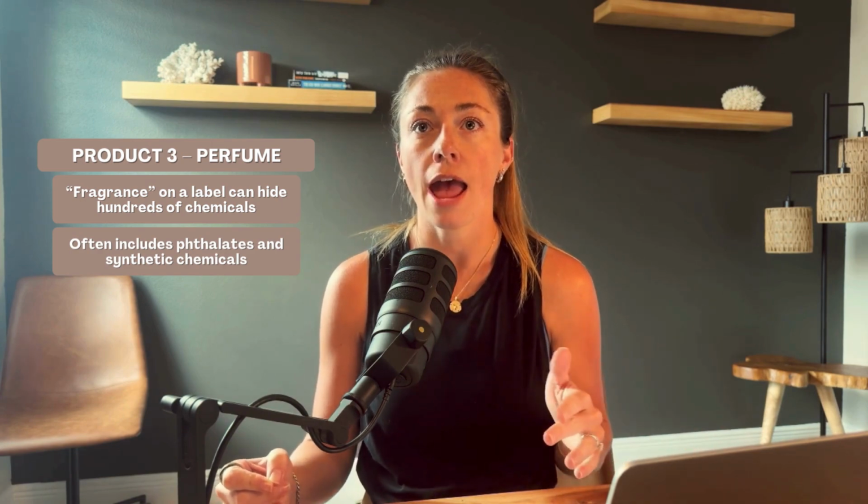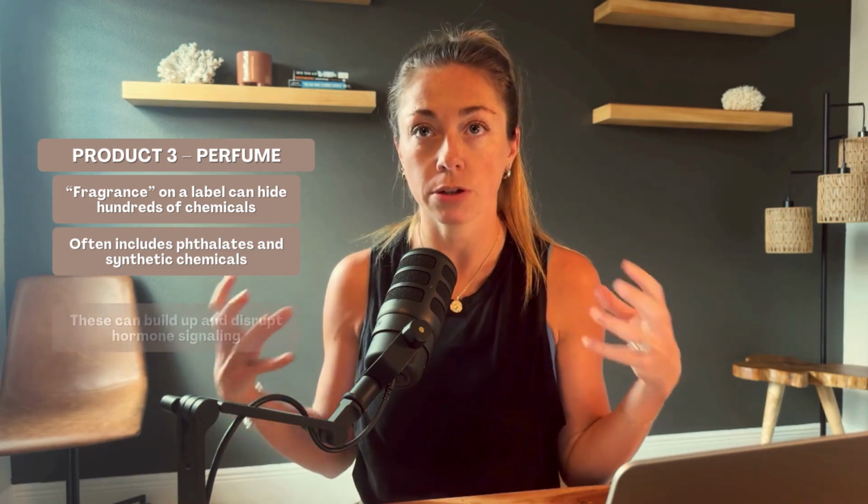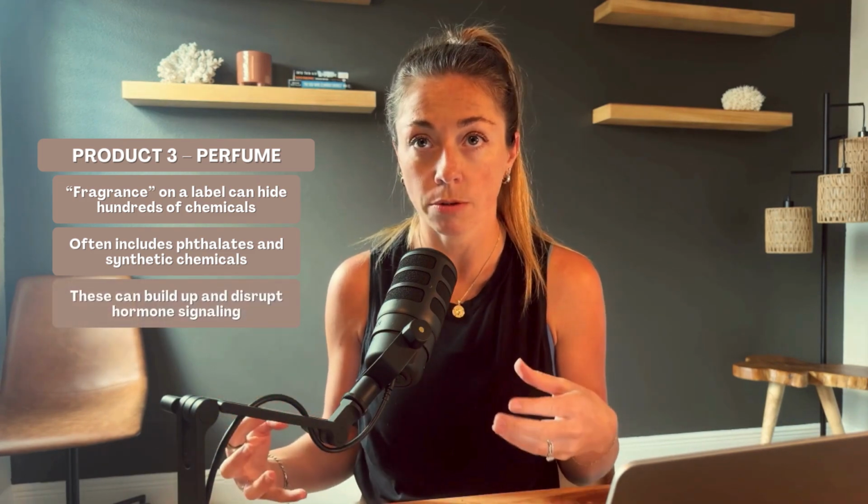So number three is going to be perfume or fragrance. And this is a really big one, especially for women. So when you see the word fragrance on a label, what this means is that they can actually be hiding hundreds of undisclosed chemicals behind that one word. So it could actually have phthalates, it could have other synthetic chemicals in there, and all these chemicals can actually build up in the body and really throw off hormone signaling.